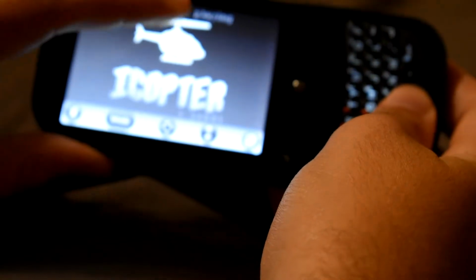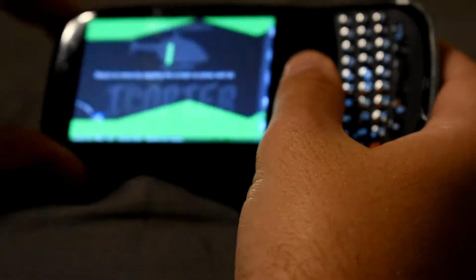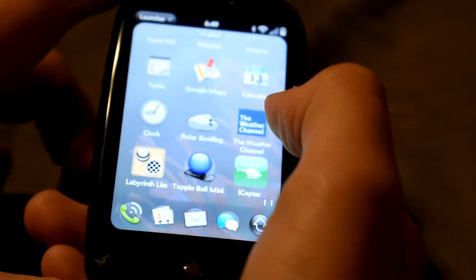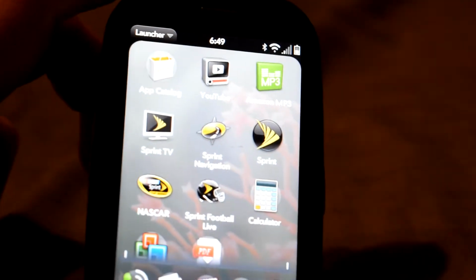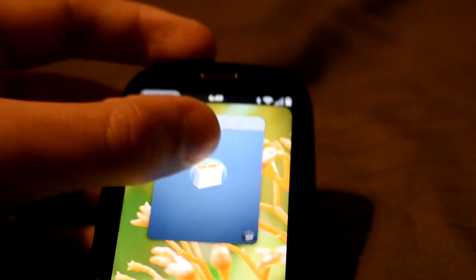Okay, enough for games, although I will show this last one real quick. I think you can use the spacebar for this one. It's your basic copter game, I guess. Oh, you do have to use the touchscreen, okay. Anyway, I got off on a tangent there showing off games, but now I'll show off more of the phone itself. So that's it for that screen, I guess. We've got some Sprint stuff, YouTube, App Store, which I don't think works anymore, I'm almost positive.